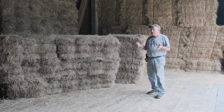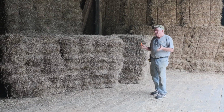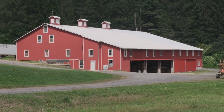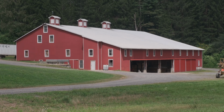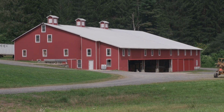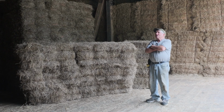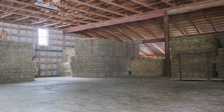Originally it was 50 by 100, then in I think the 1920s or a little bit before that, they added a shed on the lower side that's 30 by 100. And then later on, I added a 68 by 100 addition. So the barn is 168 by, in some places 80 and in some places 96. So it's a big barn. I think if we completely fill this barn up, it will hold around 35,000 bales of hay.